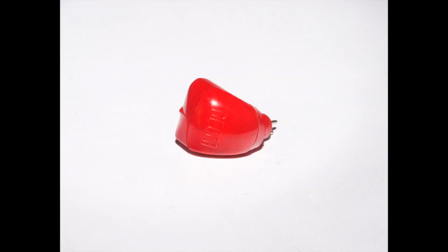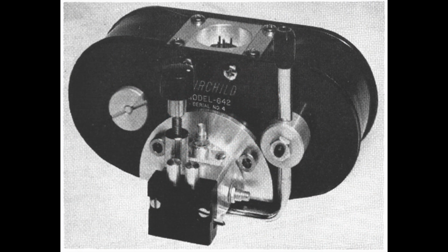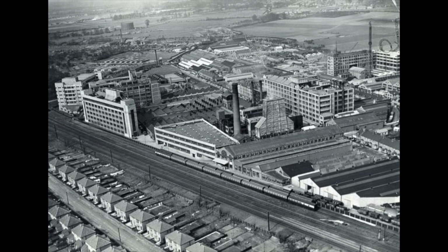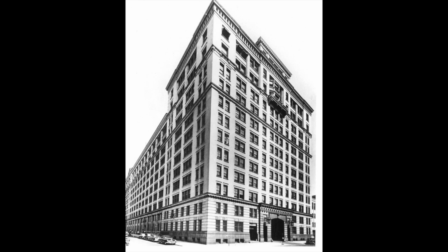This cherry red model is by Decca, both from England, and a Fairchild Model 642 cutter head from Long Island. Working for EMI in the London suburb of Hayes, Alan Dower Blumlein filed patents in December 1931 for binaural, or stereo recording and reproduction. The world would not see his work for years. Bell Labs, too, experimented with stereo in 1936 in the building bordered by Bethune, Washington, West, and Bank Streets in New York City's West Village.